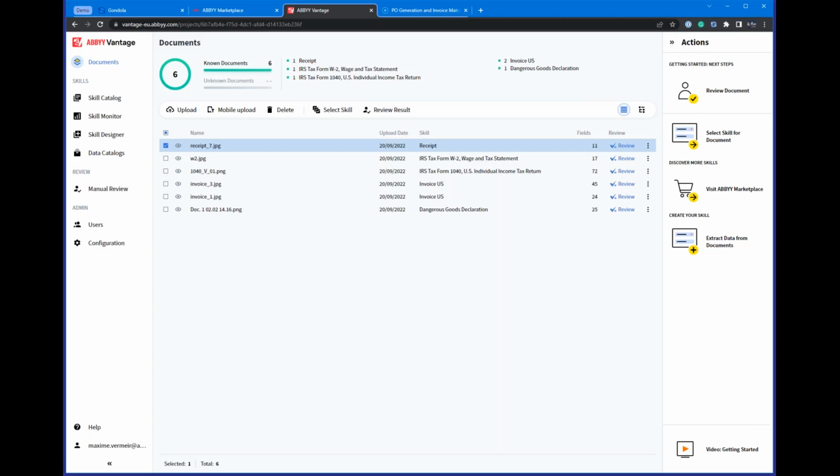So you can even copy an existing skill and then start modifying it, adding additional fields, further training it, adding additional business rules as you want. So you can take all of the benefits that the Vantage platform offers, all of the skills that the ABBYY marketplace offers, and then use that as a very quick starting point for you to be successful in achieving an incredible ROI, a very great speed to market, to be able to very quickly offer the solution to your customers, your internal customers, or your partners, so that you can be successful at the project or the process that you're trying to automate.